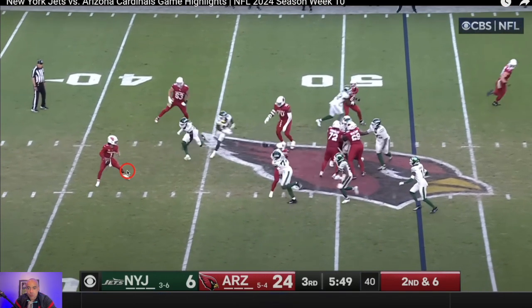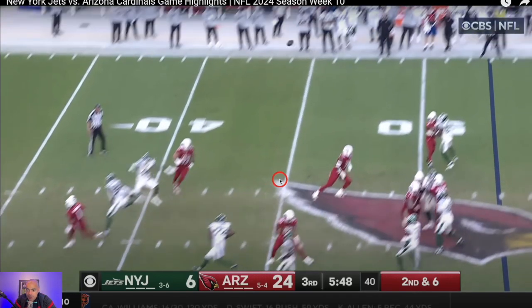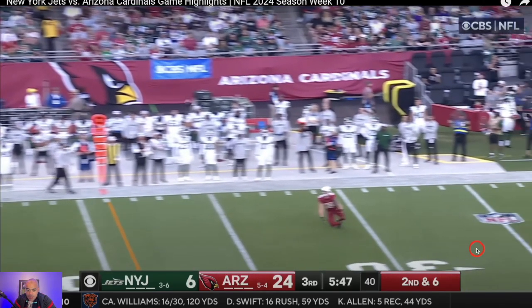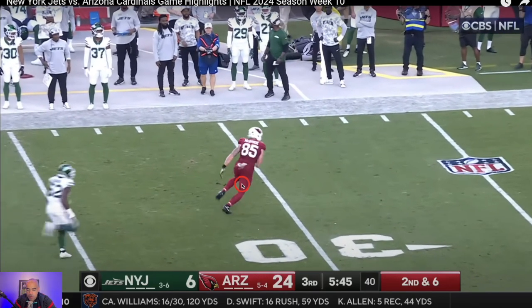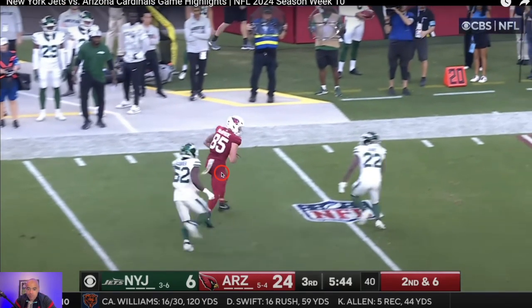And then guess what? You can see the leaking tight end. Even though there is so much pressure here, Kyler can throw a moon ball and see that a guy is wide open, and that guy just happens to be, to me, the best young tight end in the NFL, Trey McBride. Now, of course, you would prefer him to catch it clean and the throw be a little bit better, but it's still a nice explosive gain.